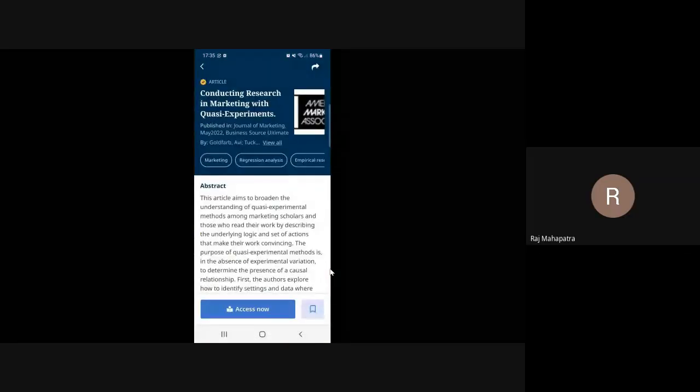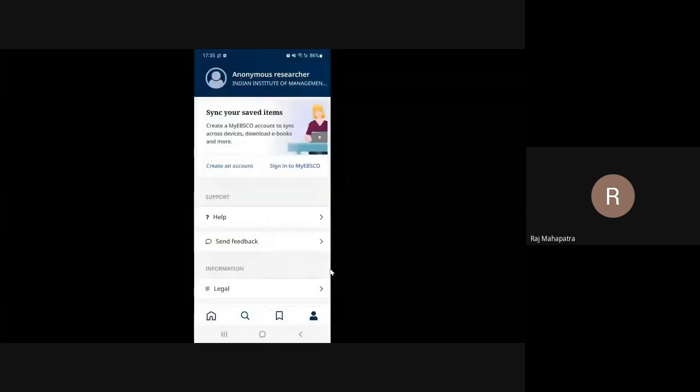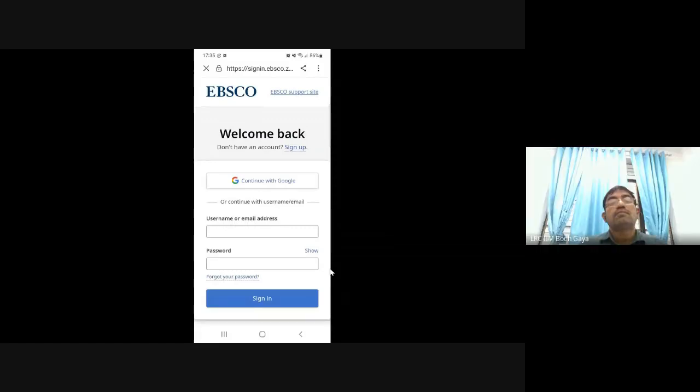And if you want to bookmark, the bookmark symbol is available here, and you can bookmark it. How you'll connect both the devices, if you are accessing through mobile devices as well as the desktop versions, here you can sign in to EBSCO with your Gmail credentials, whatever accounts you have created in the sign in. You can also continue with any of your Gmail IDs and create your personal sign in.